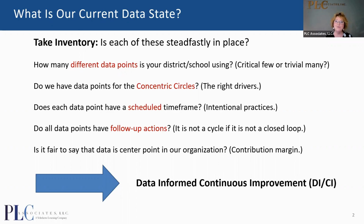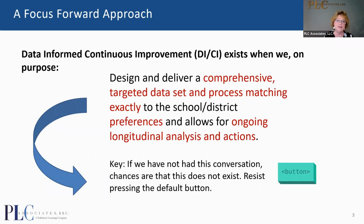So at PLC Associates, we have a wonderful model that we'd love to work with schools around, and that's entitled Data-Informed Continuous Improvement. And I'll show you how this works exactly. So if we do have data-informed continuous improvement in place, it exists when you'll see the description. And at the risk of reading, I know you can all read, but I'd like to highlight a few things. Have we designed and delivered a comprehensive, right, across the board, so it hits the right touch points, data set and process matching exactly to what the school or the district wants to assess and use as targets along the way? And is it set for ongoing longitudinal analysis and actions?